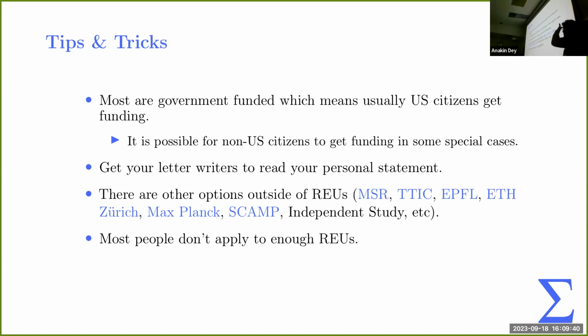SCAMP is something I just found out about. They're a government defense research firm that's based in Princeton. If you apply to this, you have to be a US citizen. You need a security clearance and everything, but this seems like a cool opportunity.